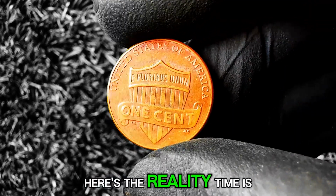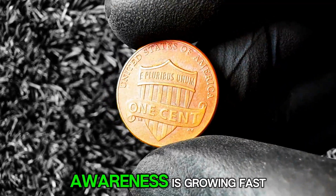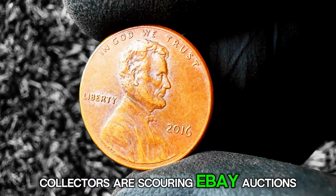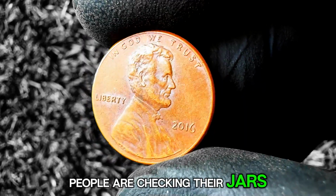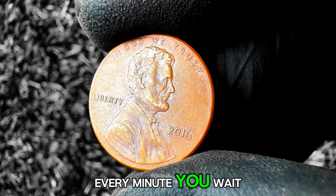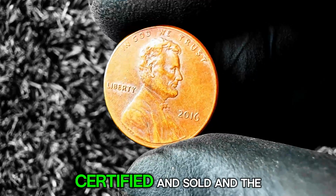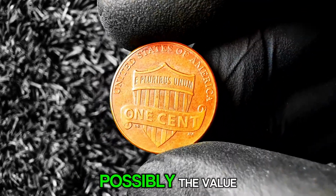Here's the reality, time is not on your side. These coins are rare, but awareness is growing fast. Collectors are scouring eBay, auctions, estate sales. People are checking their jars, their piggy banks, their glove compartments. Every minute you wait, another 2016 penny could be found, certified, and sold, and the more that surface, the lower the exclusivity, and possibly the value.